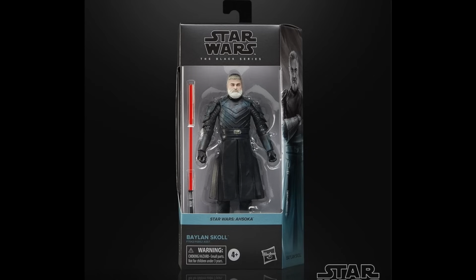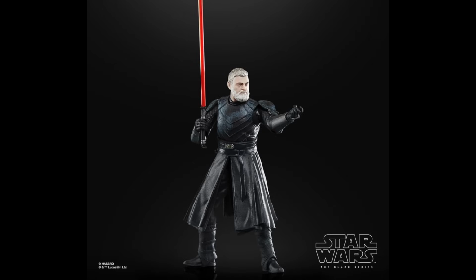Next up for Black Series, we do have Baylan from the Ahsoka show, and he is looking incredible, I gotta say. Really love how this figure came out. The face looks awesome, and they also did give him specifically the same sized blade as Darth Malgus, because apparently in the show his blade is that big. I never really noticed that, but really cool attention to detail there.